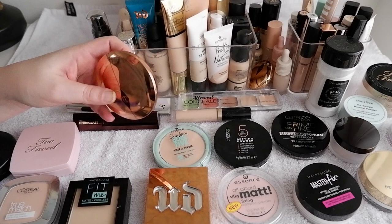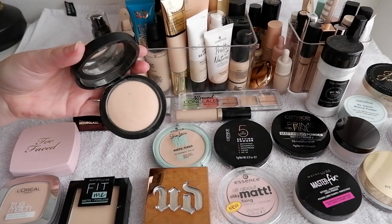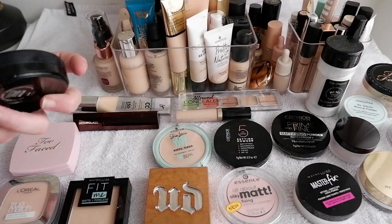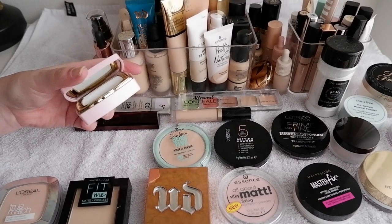Another product I don't want to get rid of is my MAC Mineralized Skin Finish Natural in Medium. I love this in the summertime for that no makeup kind of look. I tend to just pop on some concealer on a hot summer day, and then I use this as a powder foundation. It's the only thing that doesn't make me look dry and cakey. And a powder I want to keep for sure is the Too Faced Primed and Poreless Pressed. This is one of my all-time favorite setting powders. It's the only one that doesn't really make me look like a dry, cakey mess.